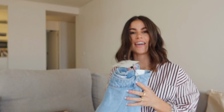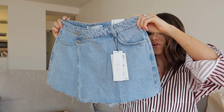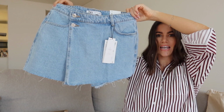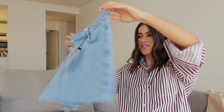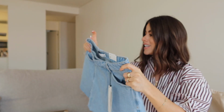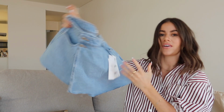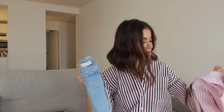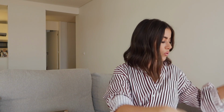Then I am hooked on mini skirts at the moment, and skirts are all the rage. So I went with this little denim skort, a crossover in the front, and it is shorts at the back, so you don't have to worry about bending over. I got these in a small, and it was $22.95. Obviously for summer, I think skirts are so handy. I could even pair this with this top and flip-flops, and it's just so cute. Denim is always the best thing to have for summer.